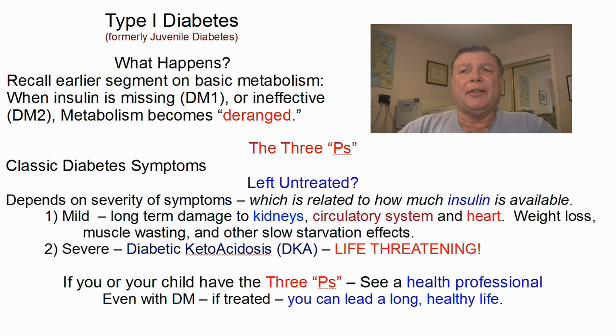And from that point forward, you need to treat your insulin-dependent diabetes. So, if you or your child exhibits these symptoms of the 3 Ps, please see a health professional. As I said, it's life-threatening. However, if you're treated properly and you're good about your diet and exercise and following your insulin, you can lead a long and healthy life.